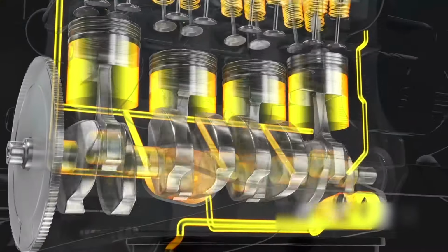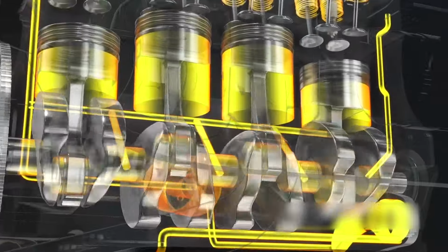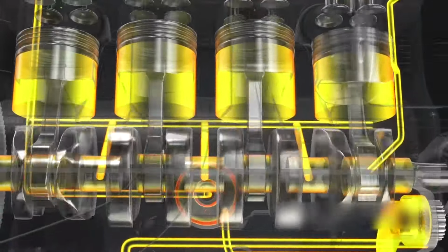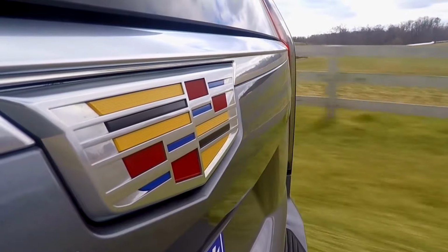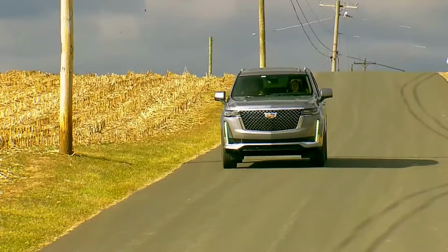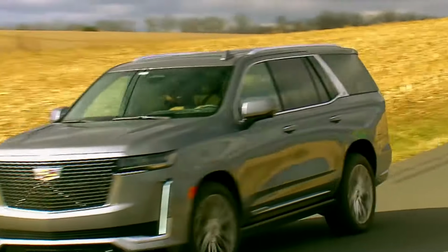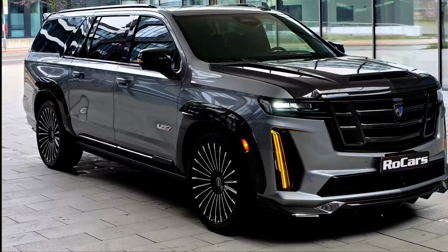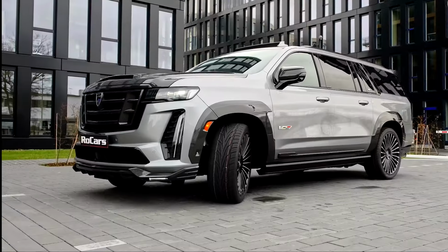It also features dynamic fuel management, allowing it to deactivate cylinders when full power isn't needed, boosting fuel efficiency without sacrificing performance. The Escalade delivers a respectable fuel economy of 14 miles per gallon city and 19 miles per gallon highway for a full-size luxury SUV. Its 10-speed automatic transmission keeps the engine running smoothly at lower highway RPMs.